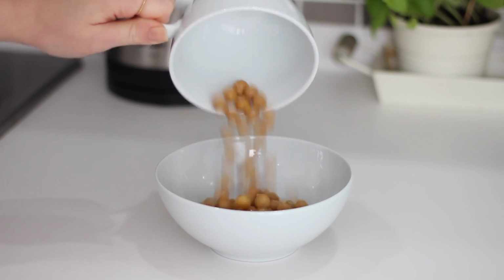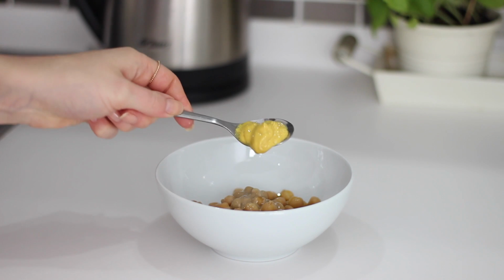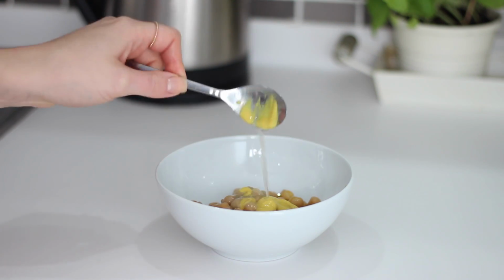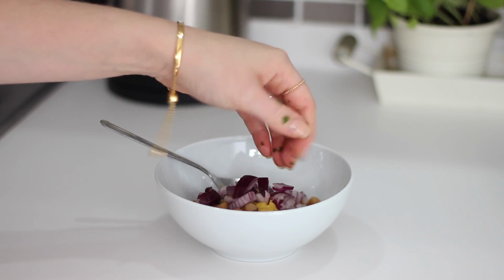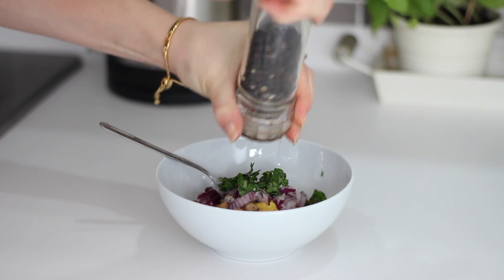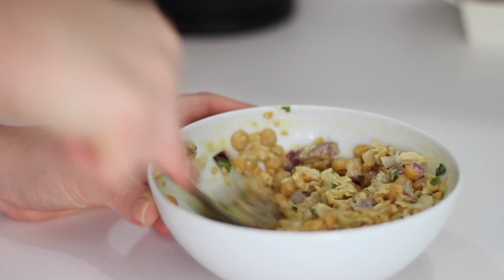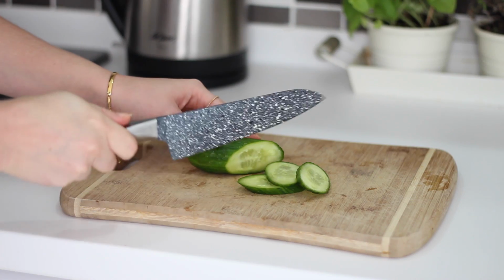For a snack mid-morning I made some chickpea tuna on cucumber. I first made the chickpea tuna in a bowl by mixing half a cup of chickpeas, 1 teaspoon of tahini, 1 teaspoon of mustard, 2 teaspoons of lemon juice, a small handful of chopped fresh parsley, half a red onion, and I seasoned it with salt and black pepper. And I almost mash it together with the fork to break up some of the chickpeas.